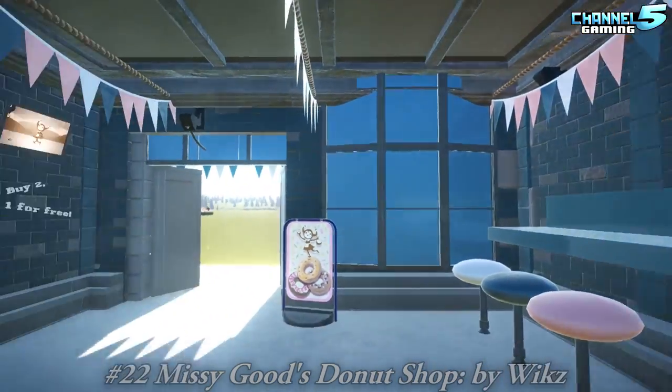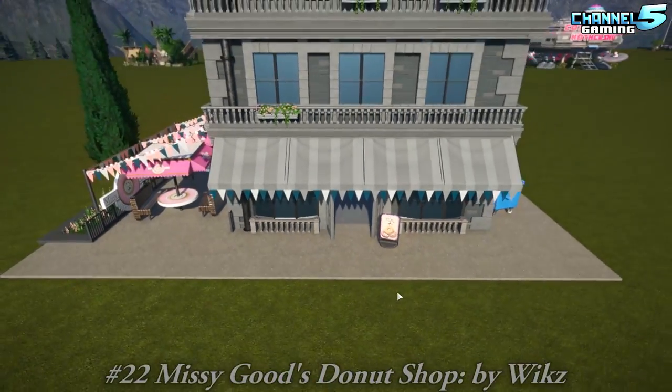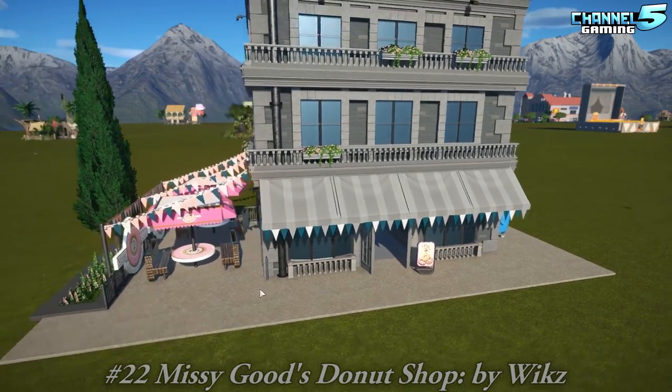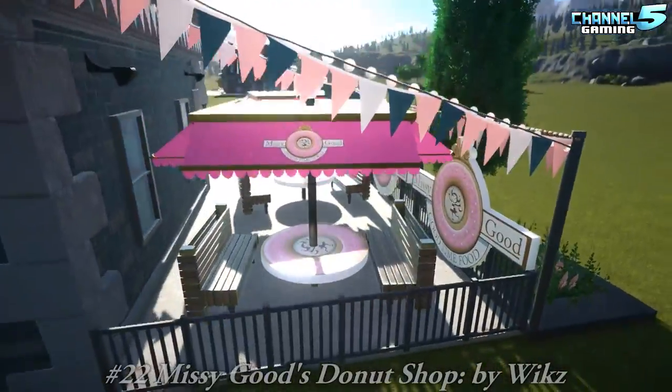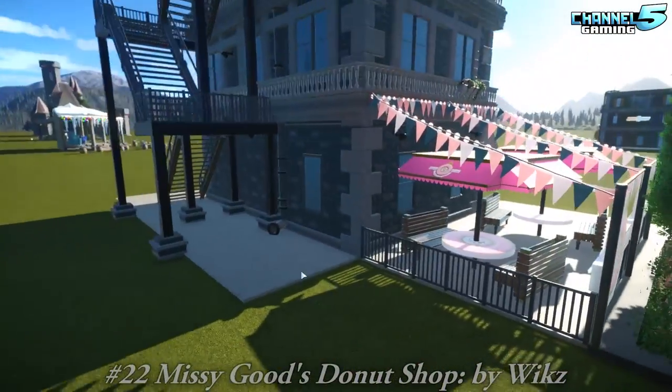Seats made out of Smarties. Very quaint and cozy inside. I love the buildings when you can go inside of them, guys. It just makes it so immersive when you put it down in your park and you see the guests wandering in and out. It makes you want to go take a closer look at things. And this outdoor patio is quite incredible. Really good details on this, as always, Wix.